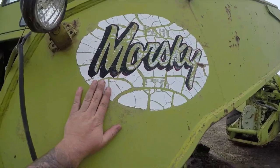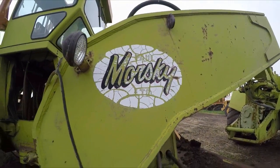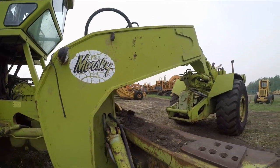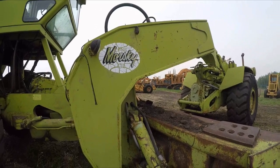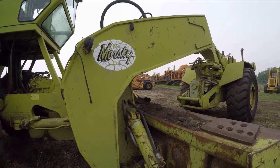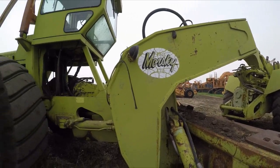Kind of cool that this one actually belonged to Morsky Construction in Regina. So it's a Saskatchewan machine, close to home. Actually messaged a couple guys from Morsky's, and they actually remember having this thing. So it's kind of cool that it's still in existence.